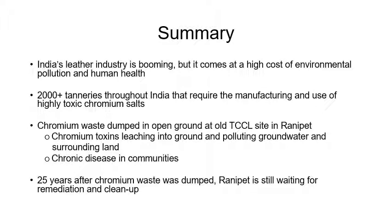When humans are exposed to the chromium toxins, they can experience numerous devastating health consequences, including lung cancer, kidney and liver damage, and a number of respiratory and skin ailments. The cost of cleanup and decontamination is a heavy burden, and 25 years after the TCCL factory closed, Ranipet continues to wait for remediation.